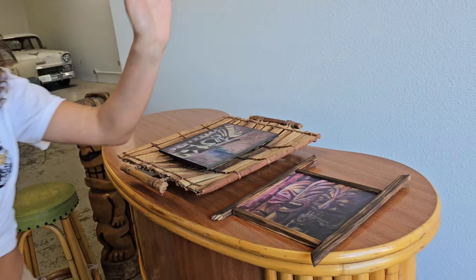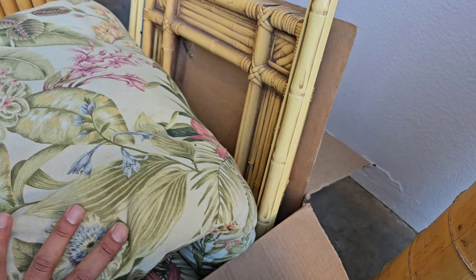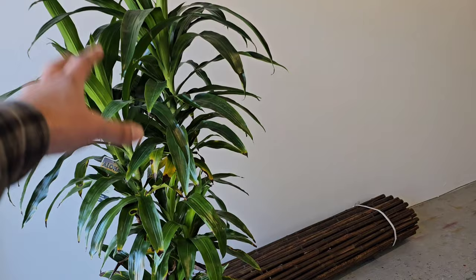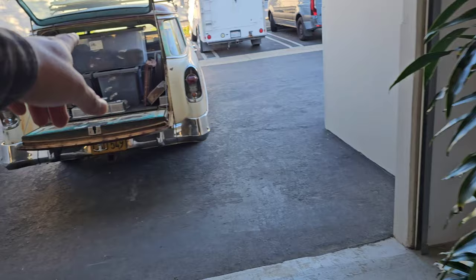Yeah. And when we were picking up the bar, the guy had a load of other stuff too. So this was more new artwork we picked up. Very vibrant. And this is all vintage stuff right here. There's a lot of tiki mugs inside of here as well. We'll unpack that inside the merch room. And then this big old bamboo stalk, we got that. We also picked up this tropical plant here, from Hawaii. And we got some extra bamboo. We got some more stuff inside the work truck, and inside of Duke here.